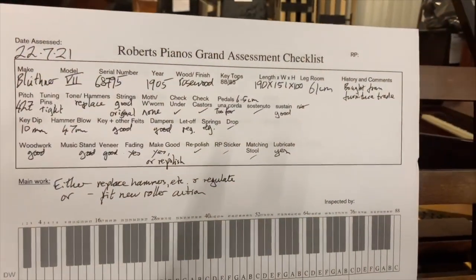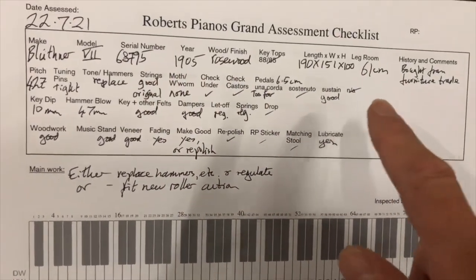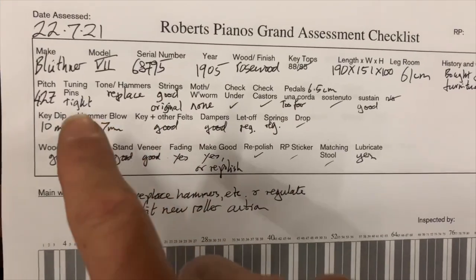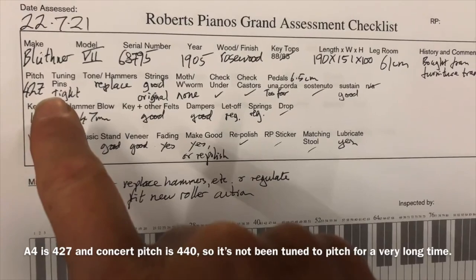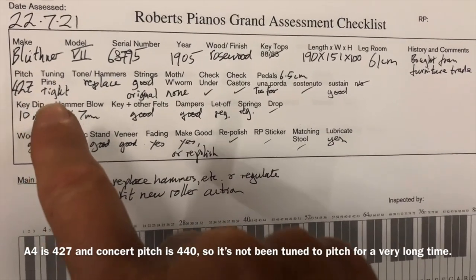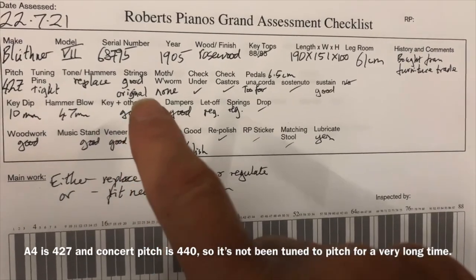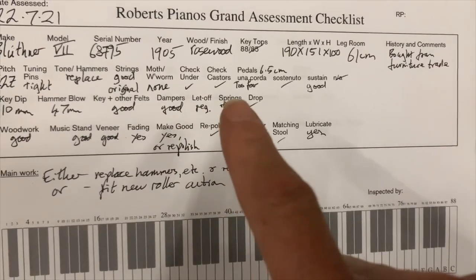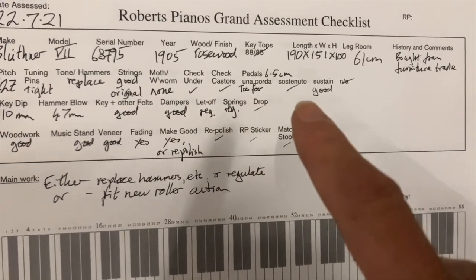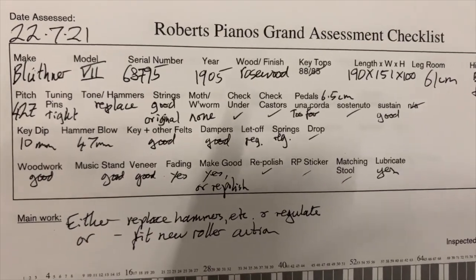So here's the worksheet summary describing the piano, bought from the furniture trade, so it's a trade piano effectively. Pitch is 427, it shows you how long ago it was. It's remarkably stable for being 427, it's almost in tune, as you'll hear in a minute. I won't speak when I'm playing the piano, but I'll demonstrate all the different areas of the piano as much as I can, so you can hear the tone. Typical, so consistent Bluthners are, really.